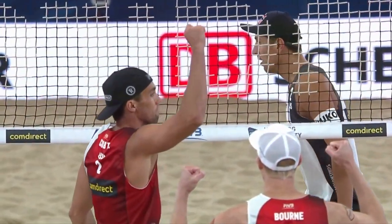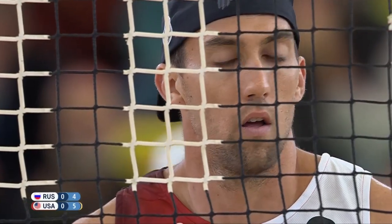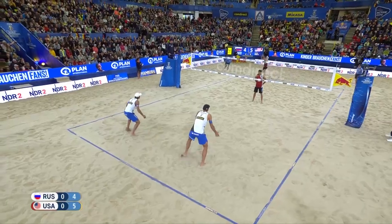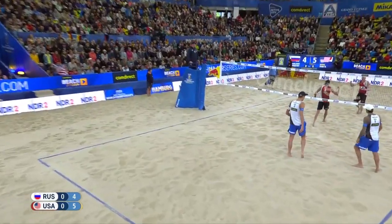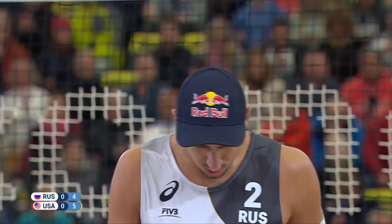That probably should have been an ace, but a little luck on your side and skill by Trevor Crabb. Looking for the burn mark on his arms there. That ball was going so quick. Troy Bourne serves, shows the Russians that he can hit the ball hard on service as well. 78 kilometers per hour, but good play from the USA.